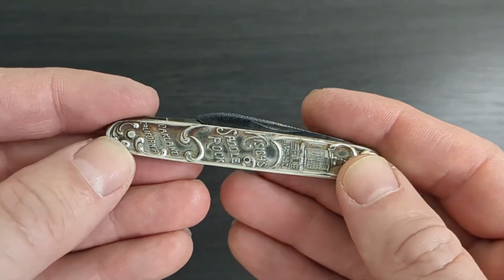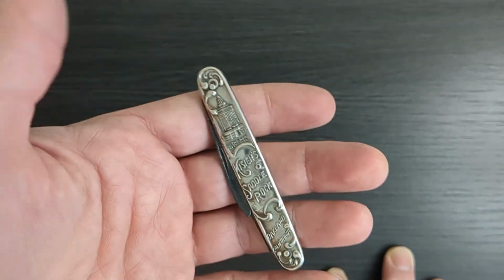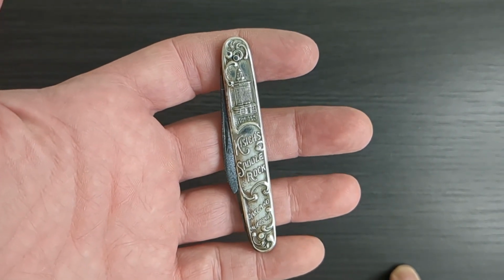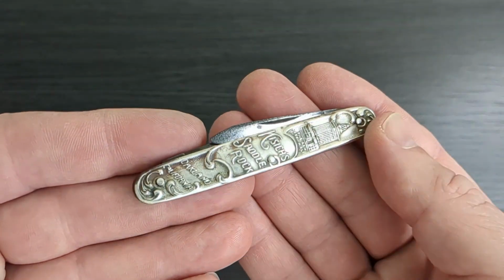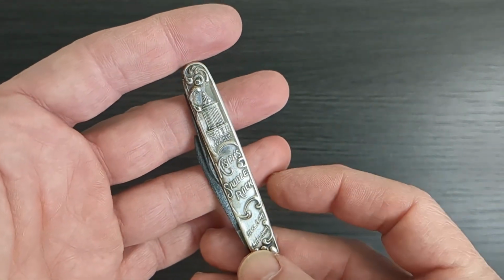Let's see, I saw a similar pocket knife in much better condition online for sale, and they said that this was silver plate. I'm not so sure, but I'm not a silver expert, so I just happened to notice that's what they advertised on their online auction.